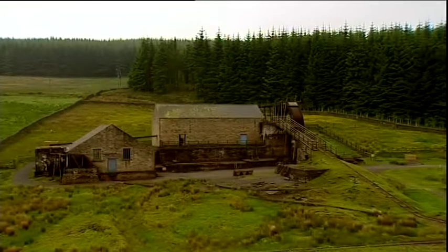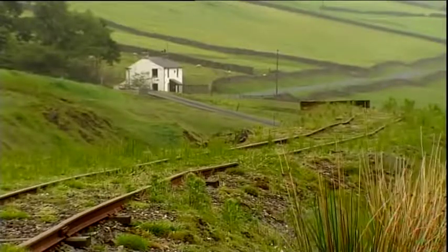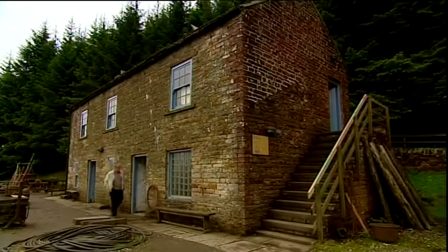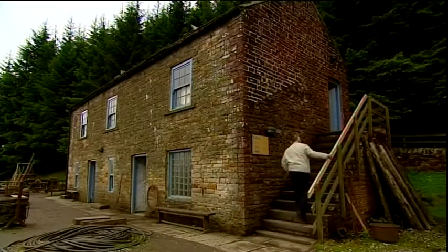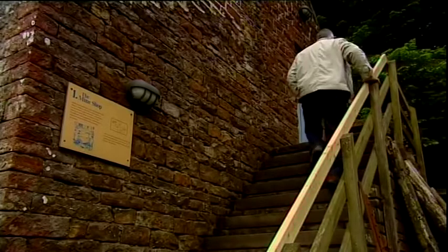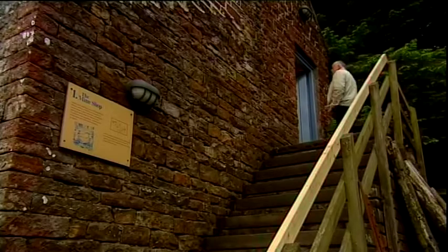Park Level, like so many of the mines in this area, was a very remote place. We're a long way above sea level, and it's pretty cold and wet, and we're a long way from any towns or even villages, so there was no easy place for miners' families to live around about. So what happened was that lots of the mining companies built lodging houses for the miners to stay in during the week. They were called mine shops for some reason that I've never actually grasped, and this is one.